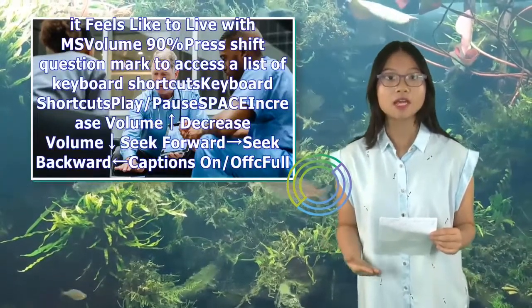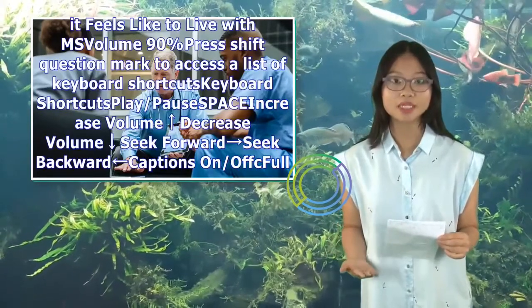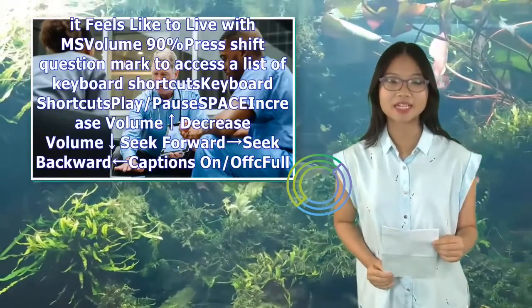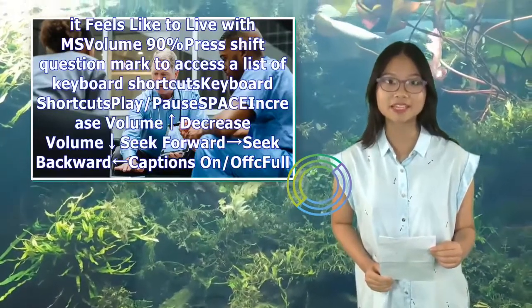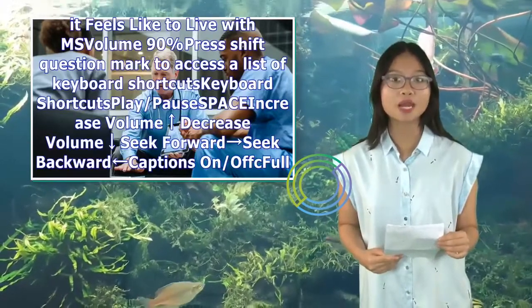Volume 90%. Press Shift to access a list of keyboard shortcuts.